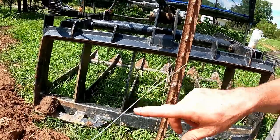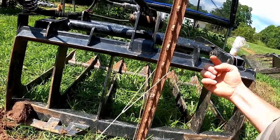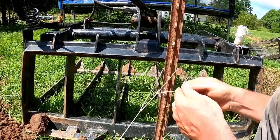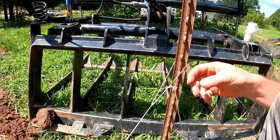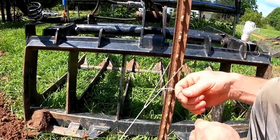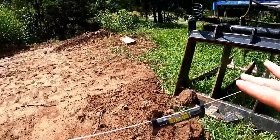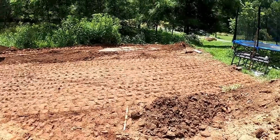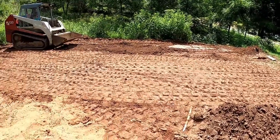See, so you make your little loop, which is right here. You go around and then you connect it to that loop, pull it tight. You're gonna be able to pull it tight twice as strong because it's like a simple 2-to-1 setup right there. And then you got a nice taut line here, and we're looking pretty level. All right, we got a level pad, ladies and gentlemen. Look at that.